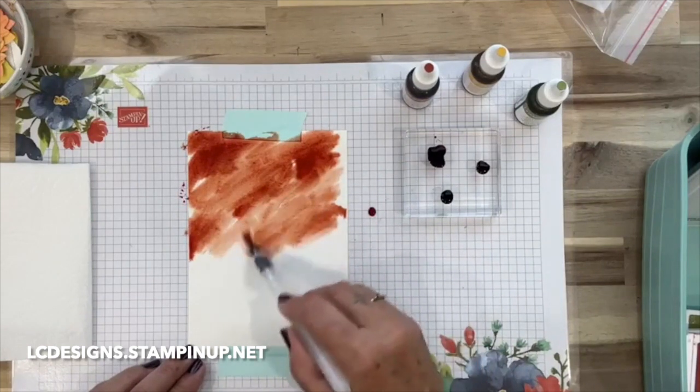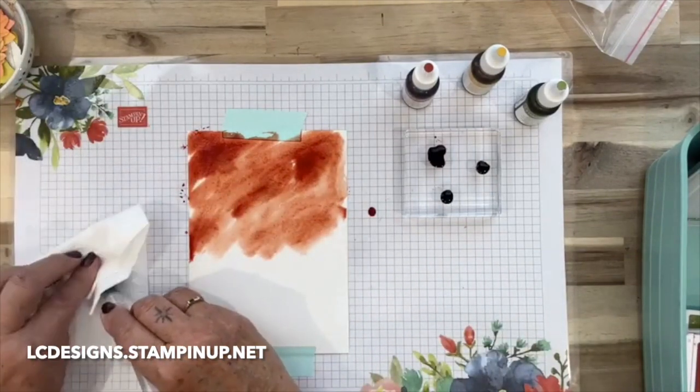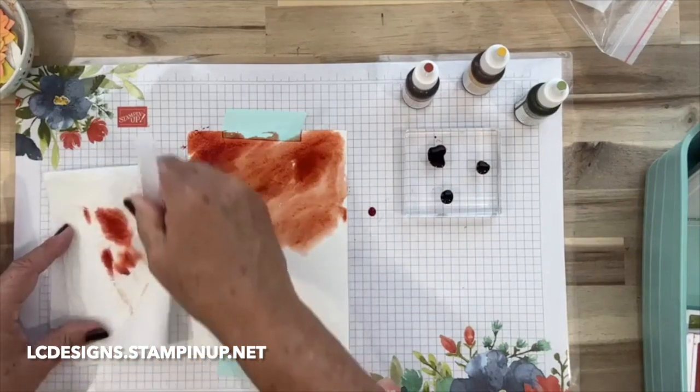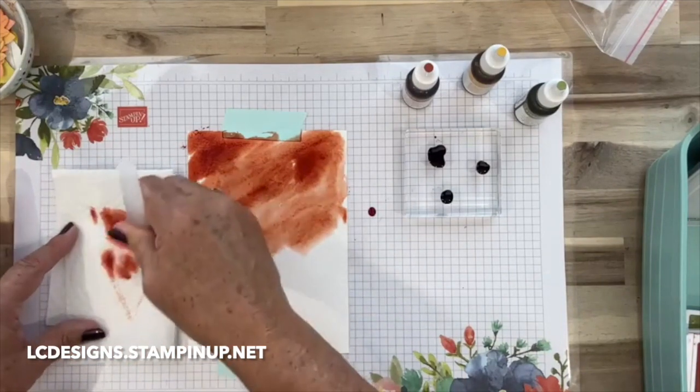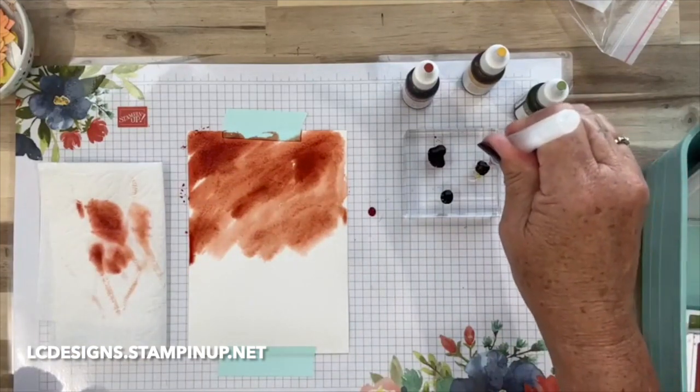And have you guys done watercoloring before? So I'm going to clean my brush out somewhat. That's why you need paper towel. You might need a lot of paper towel. But now we're going to go with the crushed curry.